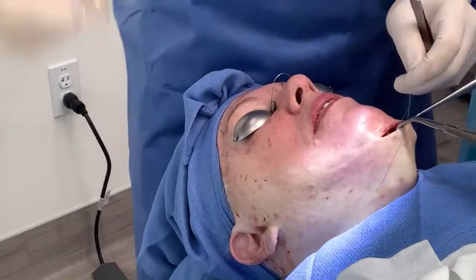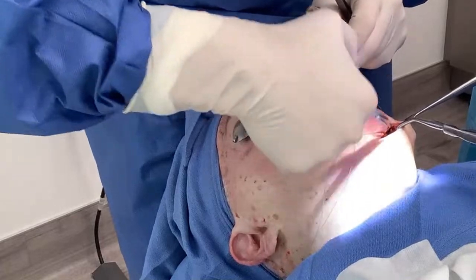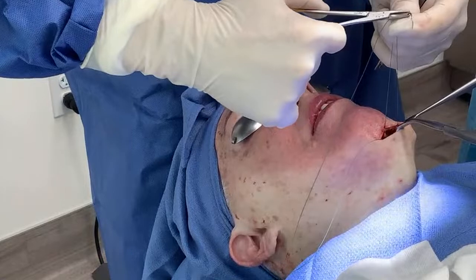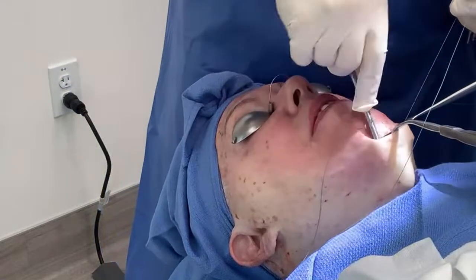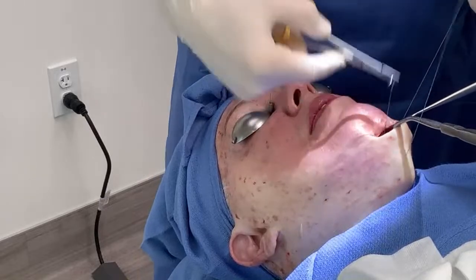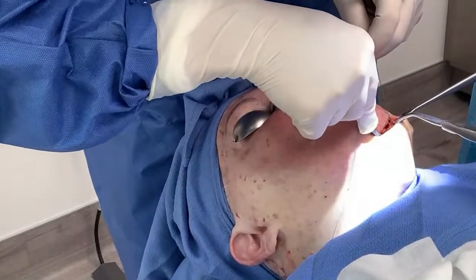So we put a few little stitches through here, and then I'll do a little more sculpting. When I'm done with this, just back and forth, little here, little there, then before you know it, you're done with the treatment. Cool. Perfect.